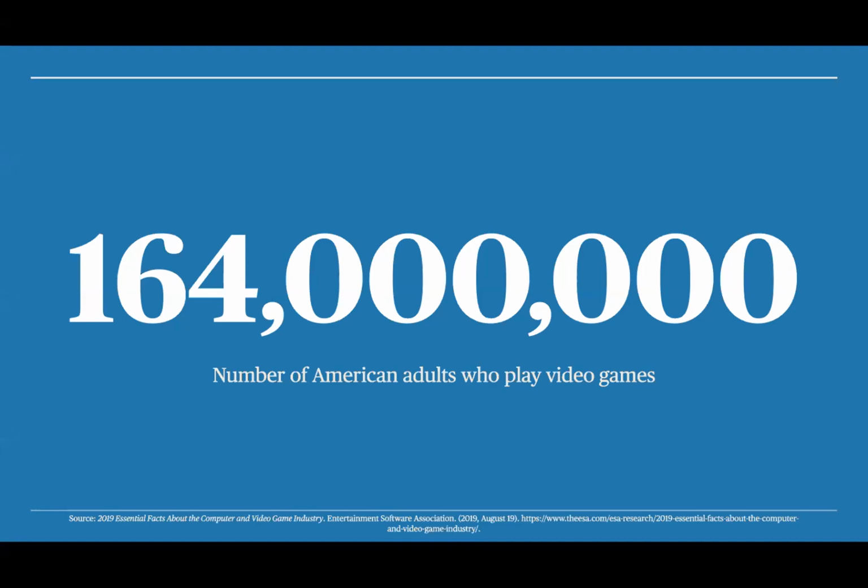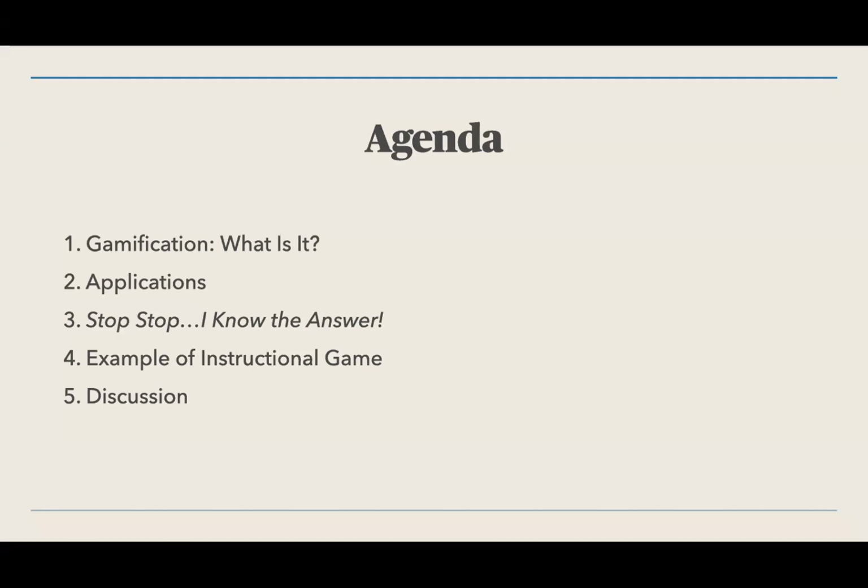So this is just a quick statistic I wanted to note because I think it's rather important when we consider how are we presenting information to other people? The fact of the matter is there are 164 million American adults who play video games, which is an enormous amount, right? And when we're talking about gamification, it's clear that we need to do some work defining what we're talking about. So what I've done is I have kind of a list of just an agenda of the items we're going to be talking about.